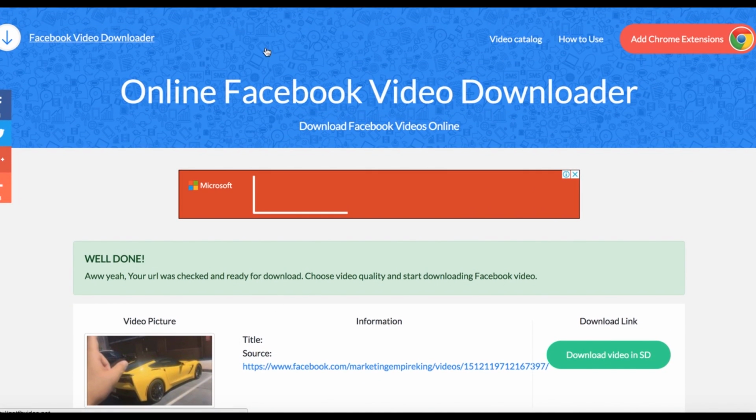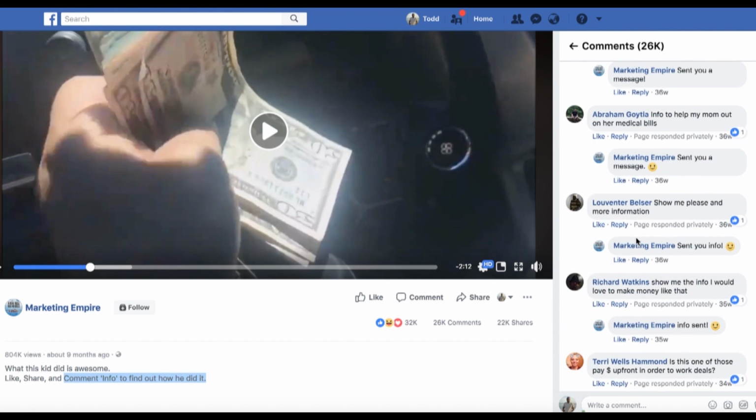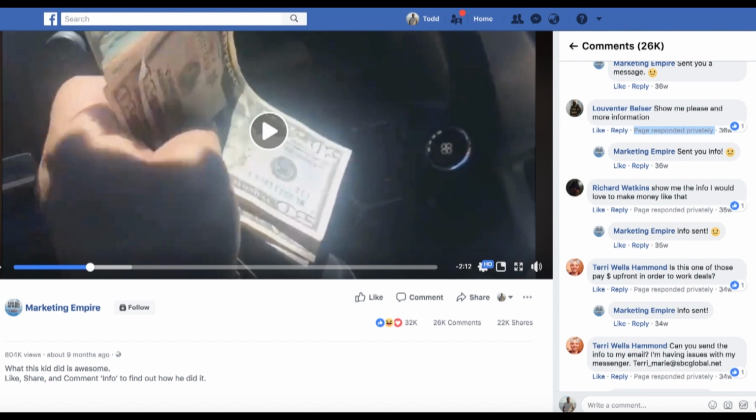You re-upload this using the same lingo that they use, which is what this kid did, which is awesome. Like, share, comment, info to find out how he did it, and then he has an autoresponder that goes, see, page responded privately. He uses the same type of technique. Anytime you see page responded privately, that is a Messenger bot that's actually messaging these people. So he's not actually messaging all of these people. That's pretty much it.